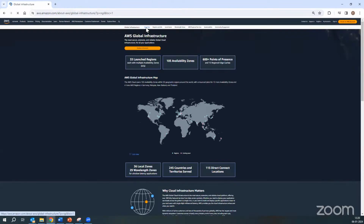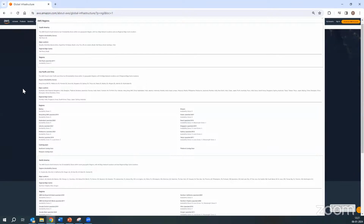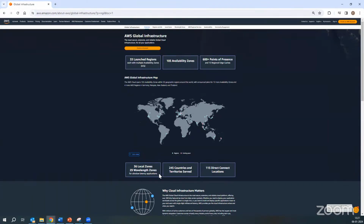The global infrastructure of AWS is continuously growing. If we talk about overall, around the globe, it has 33 launched regions. Launched regions means within launched regions, each has multiple availability zones. Till date, it has 105 availability zones, covering the 29 wavelength zones for ultra low latency applications. This is the one which I was talking about, to cover the ultra low latency applications, meaning the latency is supposed to be very low. So they make 36 zones.